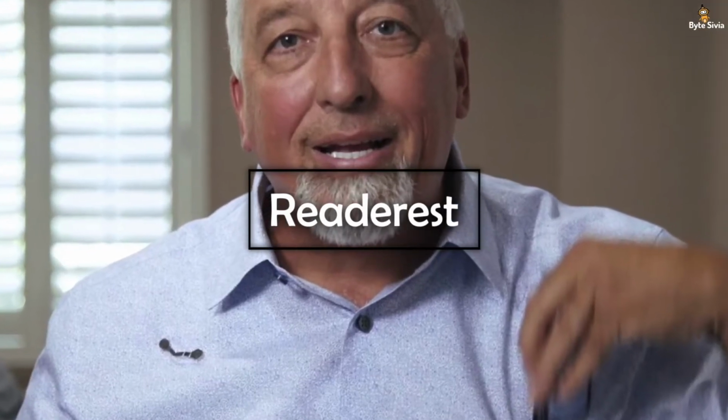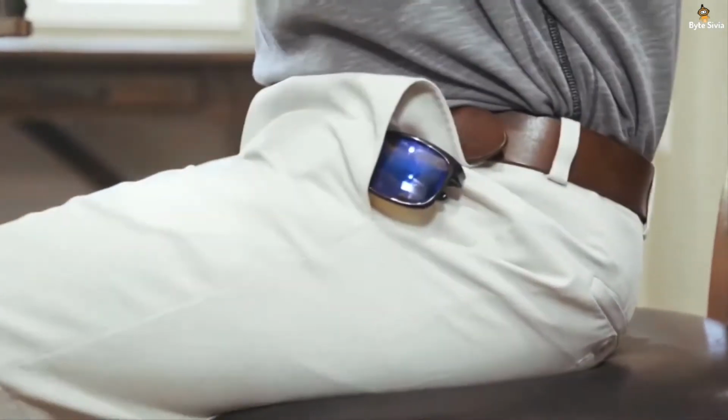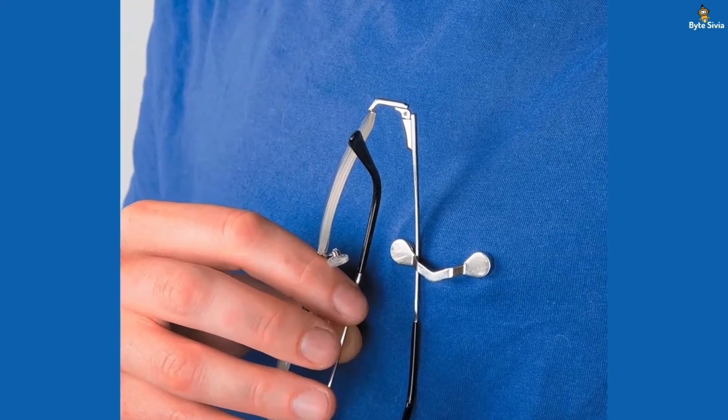READEREST. If you wear glasses, there's a good chance that you're familiar with just how easy it is to drop them and leave them scratched or broken. READEREST is a novel new piece of kit straight out of Texas that solves this problem for good. Forget about putting glasses in your pocket, on your shirt collar, or even worse, on a chain.